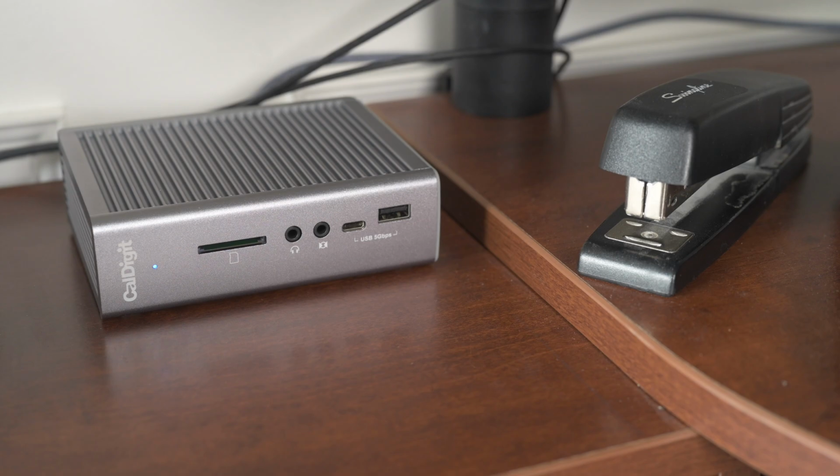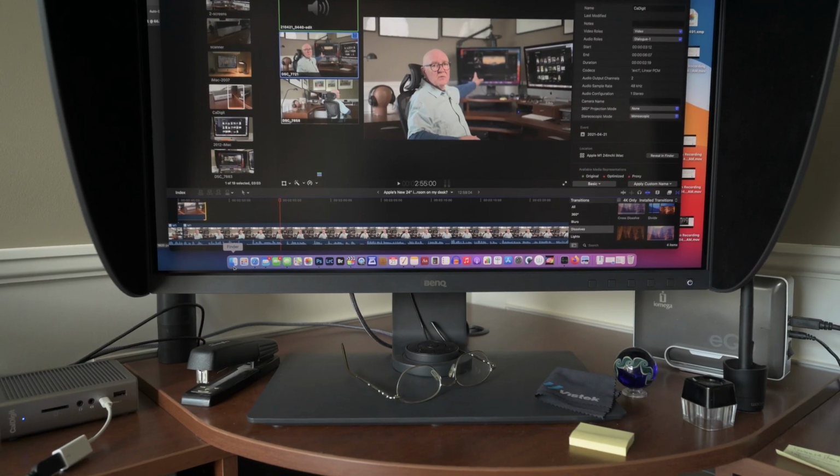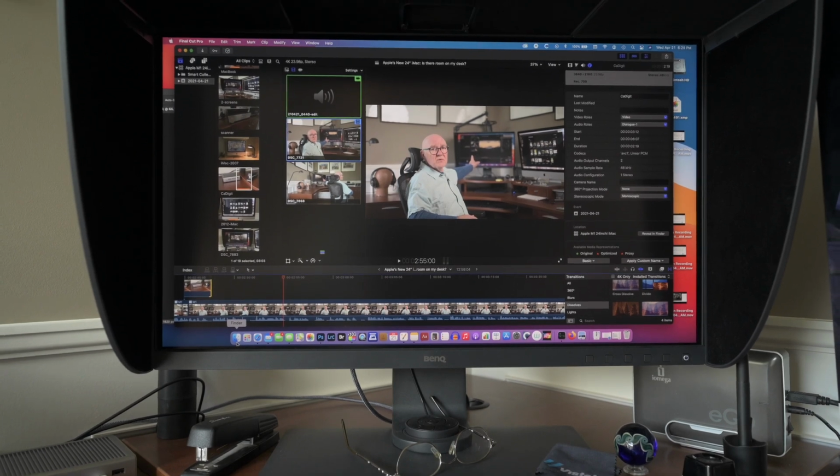I configured it with a 2.3 gigahertz quad-core Intel Core i7 processor, 32 gigabytes of memory, and Intel's 1536 megabyte Iris Plus graphics card. And wouldn't you know it, the M1 MacBooks debuted a couple of weeks after I bought this. I added the CalDigit TS3 Plus dock so I can plug the MacBook right into the system, which includes the BenQ SW271 4K monitor, which the iMac won't power.